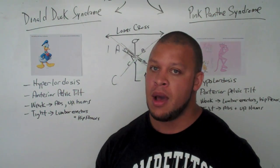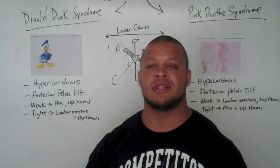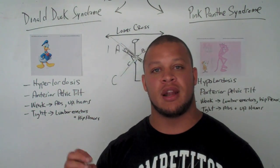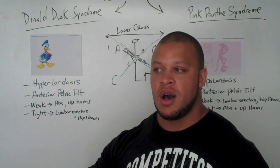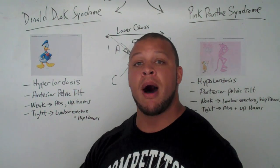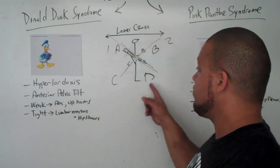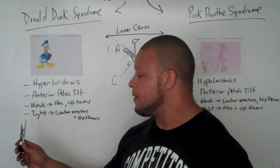That's a good thing, but they need to be stretched, because when you stretch a muscle, you sort of weaken it, or you take a lot of the nervous energy out of it. They need to be stretched in order to give way for the weaker muscles to come up and meet that even balance within those two groups.